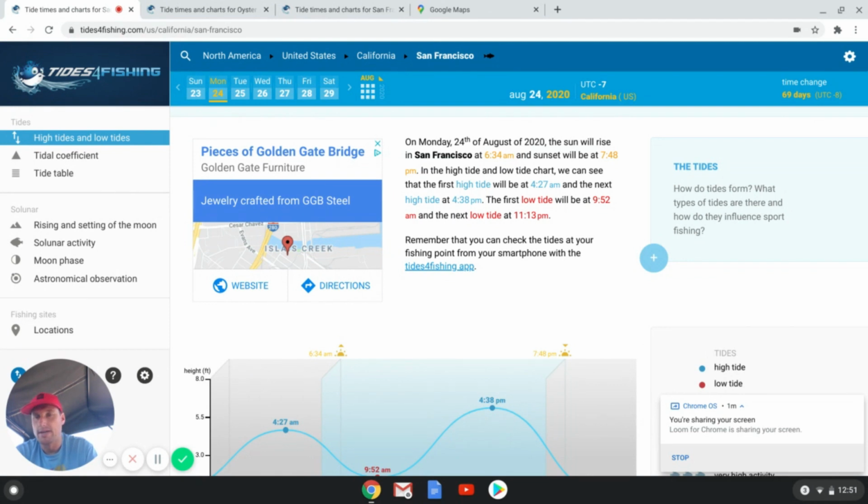Although I do highly recommend, going out in the ocean, that you use other apps and websites to confirm the weather conditions. I don't think that Tides for Fishing has it as accurate as I'd like it to be with swell and the wind, but it's close. So it is definitely a piece of information for you to use. But I think they've nailed the tides and the best times to fish.